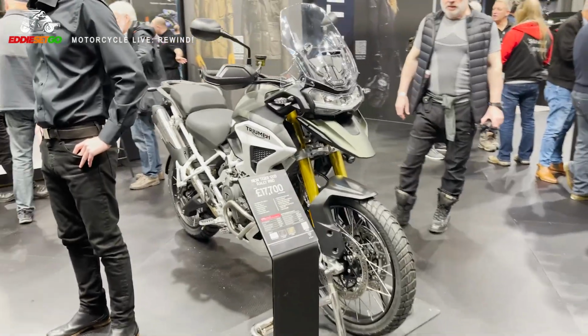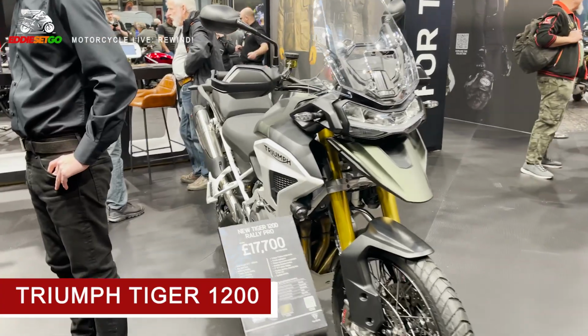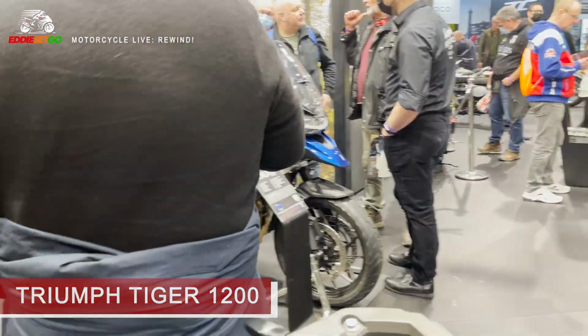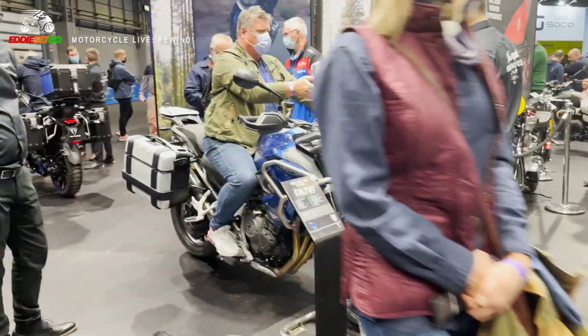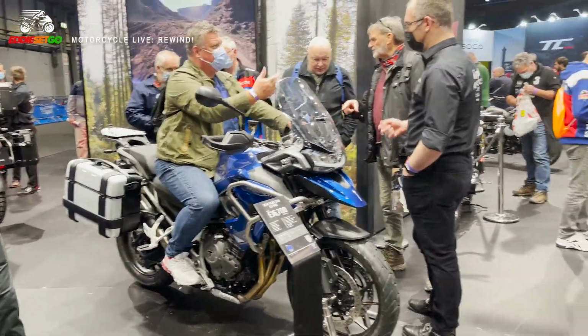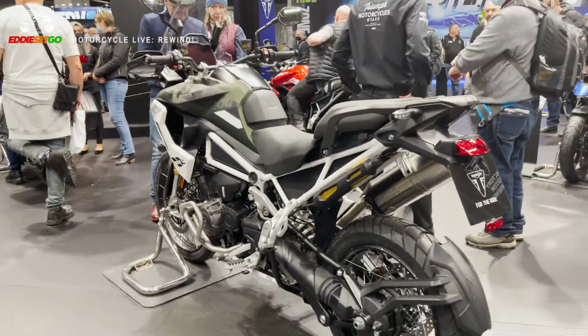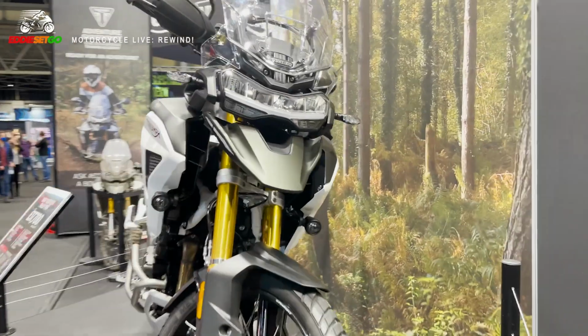And here we have the all-new, recently revealed Tiger 1200. This is the Rally Pro. Just across from there we have the GT, the road-going version of the Tiger. Rebuilt from the ground up by Triumph. It's a wonderful triple with a T-plane crank and shaft drive.